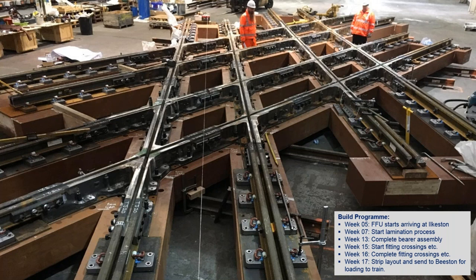But clearly that looks great, but you can't actually lift that out of the facility in Ilkeston and just put it on the back of the truck and take it down to Beeston to be taken to site. So it had to be disassembled again. So there were lots of areas where we couldn't complete the assembly effectively in terms of fastening all the beams together, which is where underneath the crossings there's lots of areas where there's four bolts actually fastening each of the joints together, where they overlap.